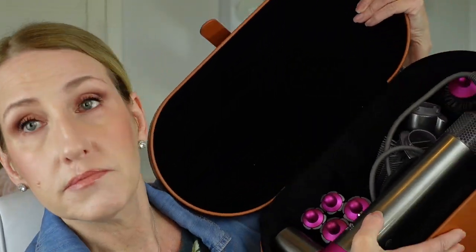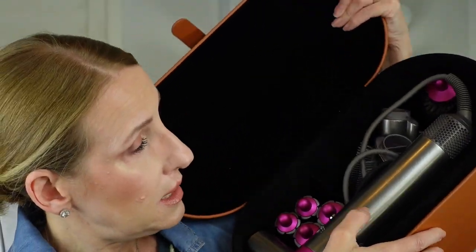Well, this is not like the regular hair dryer. This is a little bit different, okay? So in this kit, and I shared a whole thing on it, so I'm not going to go through it, it's just packaged really well. So you have a nice place to keep everything. You get the hair dryer piece here, and then you get all these attachments in it. One of them is for the hair dryer that you put on like this.